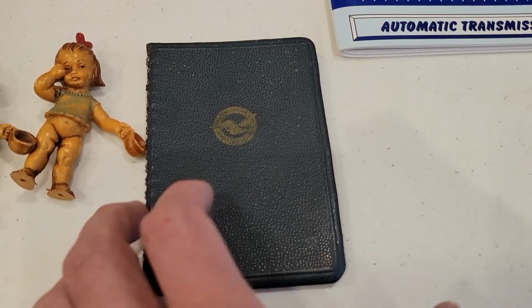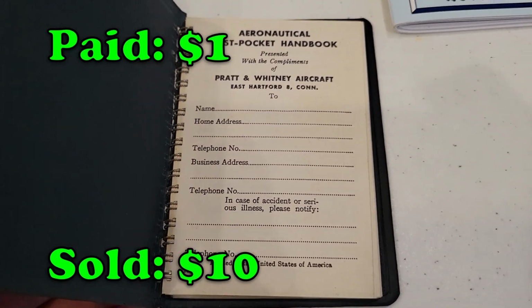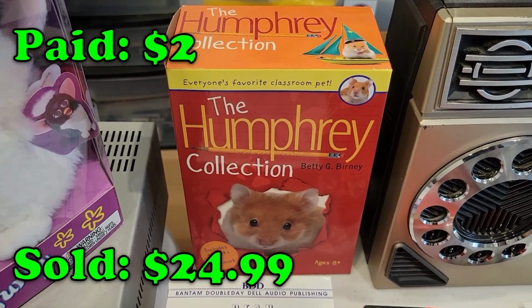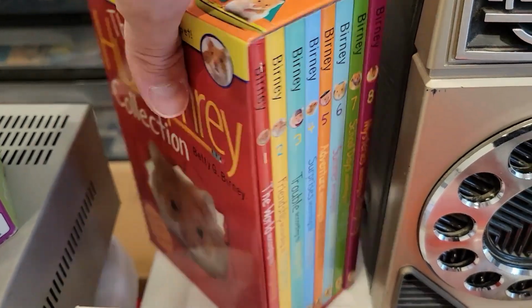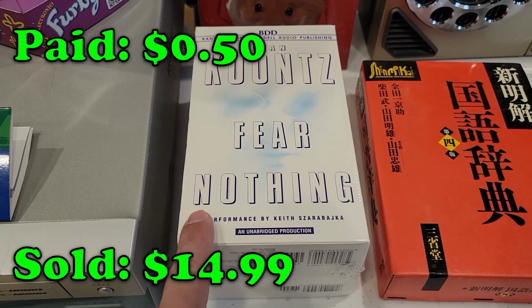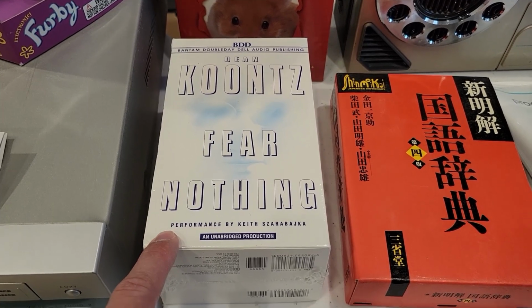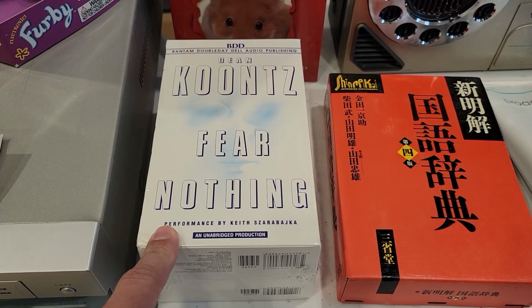Paid $1 for this. It is an aeronautical vest pocket handbook, and this sold for $10 on a best offer. I sold the Humphrey Hamster books. Humphrey Hamster went for $24.99. I paid $2 for them. It's a whole bunch of books right there, so good on that. This is cassette on tape. I got a whole bunch of these in a lot of stuff that I paid $40 for last Saturday. Absolutely filled my car. If you haven't seen that video, feel free to go check that out. But this one piece sold for $14.99.